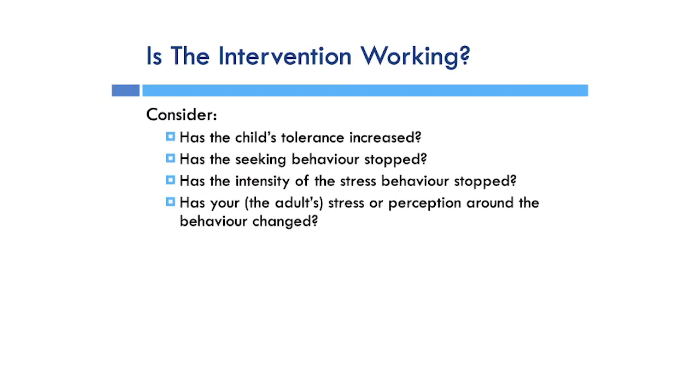Okay, so lastly, we want to look at, is the intervention working, and what the next steps would be. We try to limit our interventions to one intervention at a time so we can be aware if the interventions are working. So consider the following things.